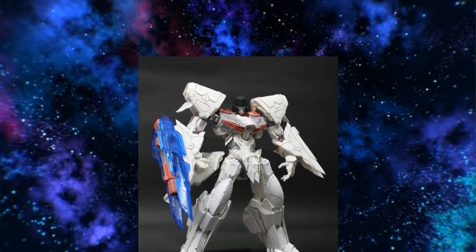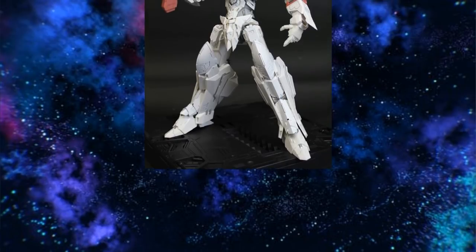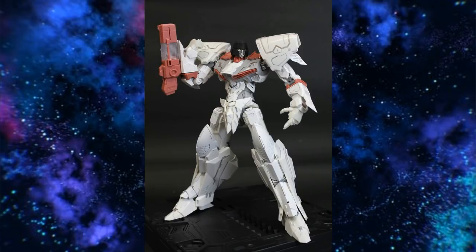Flames Toys has come out with their Kuri Megatron, and just more pictures of it that we can see. Definitely looks good. I'm not familiar with where this comes from, but it's pretty stylized, but it still looks cool. I mean, it's sleek. I do like the design. I do like the way it looks.